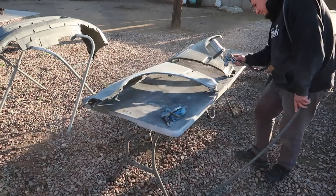But before I start on masking this off, I want to get the fenders and the bumper primered. I'm going to go ahead and do it out here because I need to get primer on them so it has time to dry. So by the time I'm done spraying that, we can move it out and then the primer will be dry and we can just keep this train moving, you know what I'm saying?